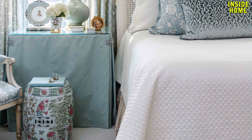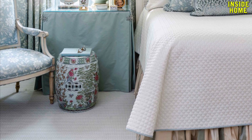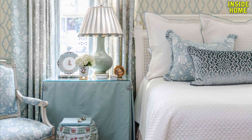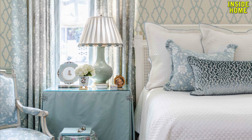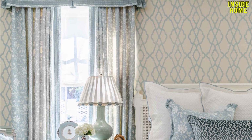This interior design features a classic and elegant bedroom with soft blue and white tones, creating a serene and inviting atmosphere. The wallpaper has a geometric pattern that complements the floral motifs on the curtains and upholstered chair, adding layers of visual interest.